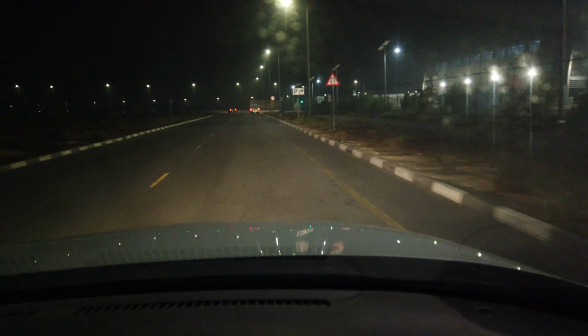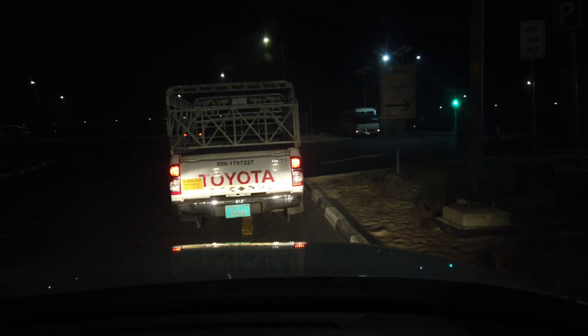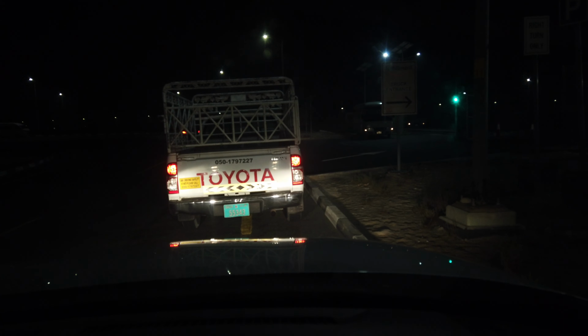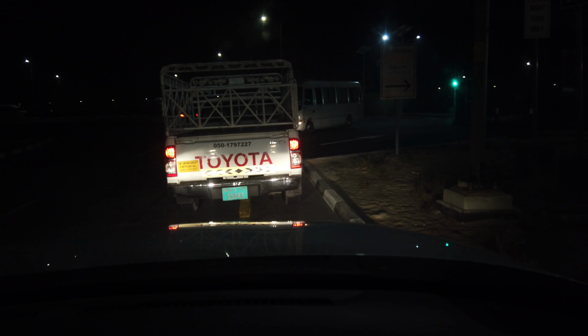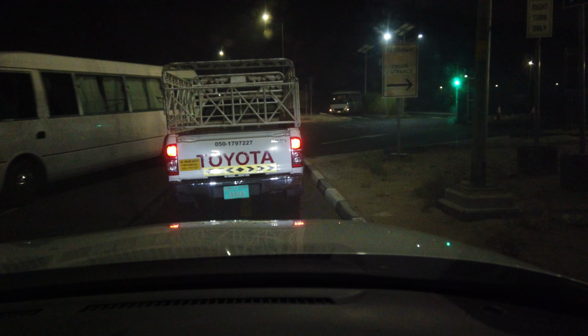I'm going to park my car here. I'll see if I can get a token. Unfortunately, it appears to be much less crowded. Let me see how it works for me.